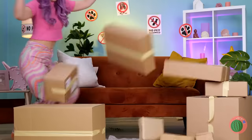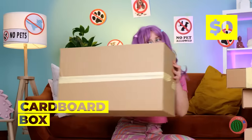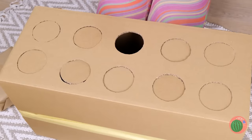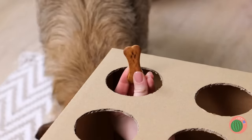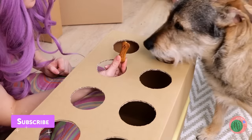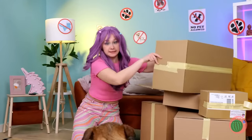And don't forget, moms have to eat too, you know. What? A living room's like a city to this pupper. Ooh, look at all these boxes. Let's have some fun. We can make a whack-a-mole game, but with treats. Besides, moles bite. Quick, hide. It could be moles. Come on. We're in the clear.